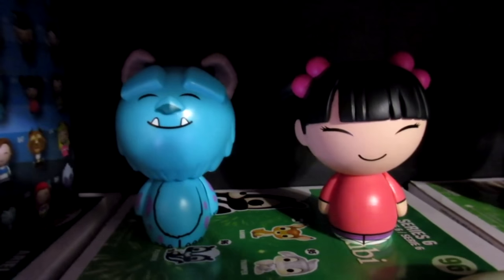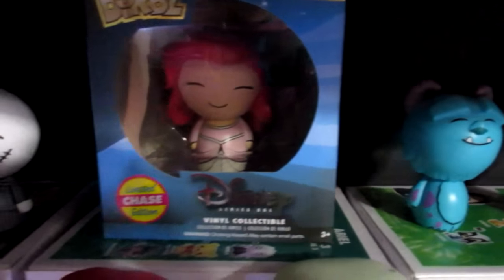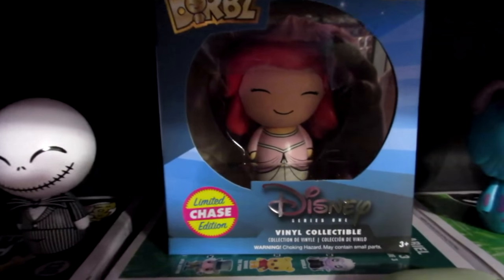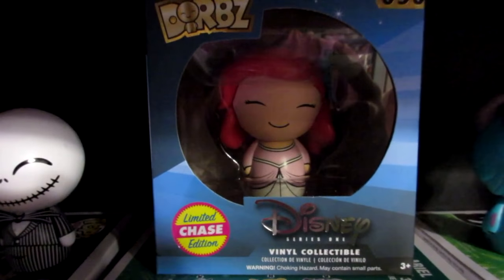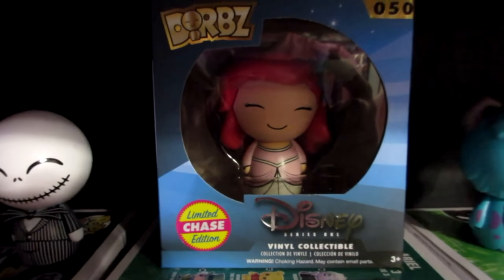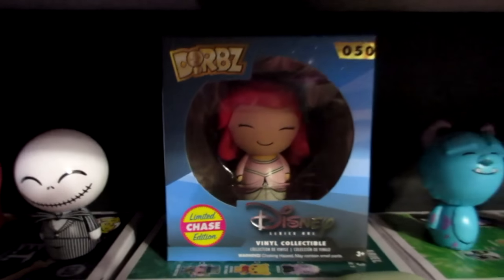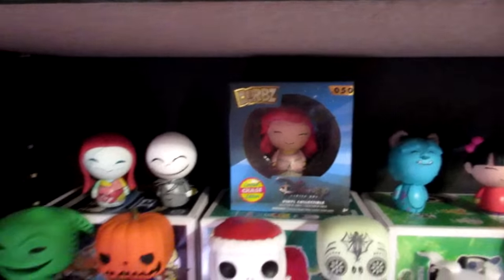Then we have Sully and Boo, and who doesn't love Monsters Inc.? Sully and Boo. And you can't get Mike anywhere, which is why I don't have him. And this is a Chase Ariel. It's a special edition Ariel. And I keep her in the box because she is Chase and she's super special. I think she's our only Chase. Yeah, she's our only Chase right now.